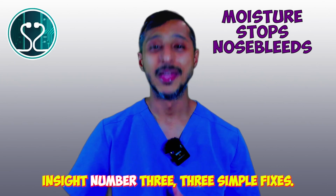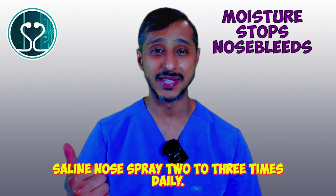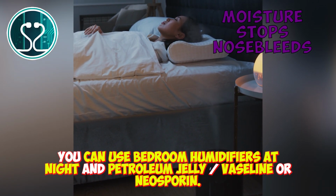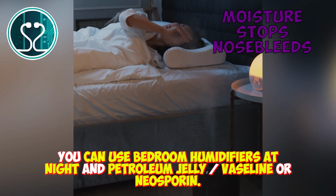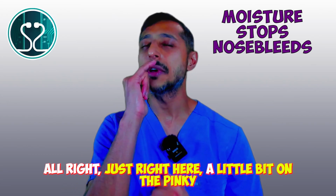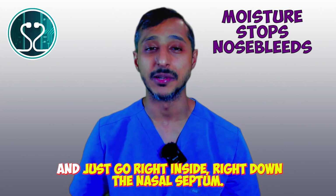Insight number 3. 3 simple fixes. Saline nose spray 2 to 3 times daily. You can use bedroom humidifiers at night and petroleum jelly, Vaseline, or Neosporin. And you're going to apply that just inside the nostril entrance. All right, just right here. Little bit on the pinky and just go right inside, right down the nasal septum.